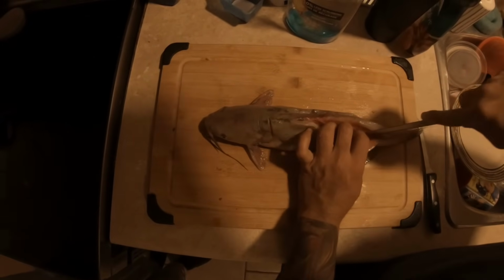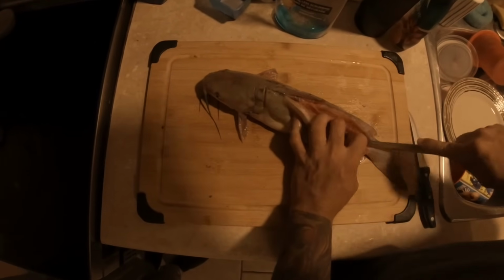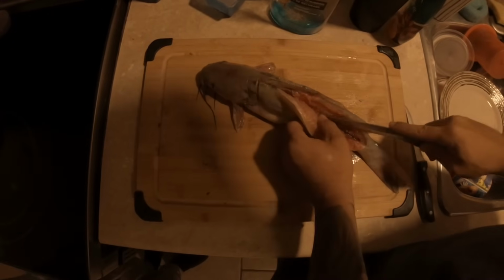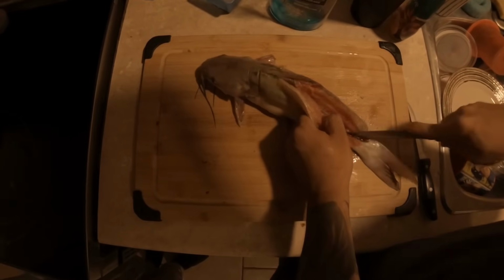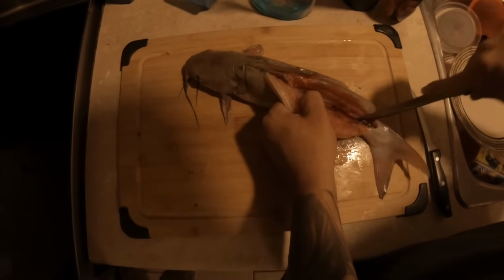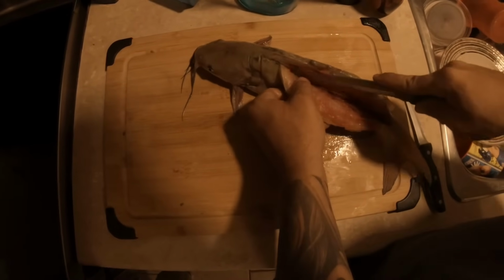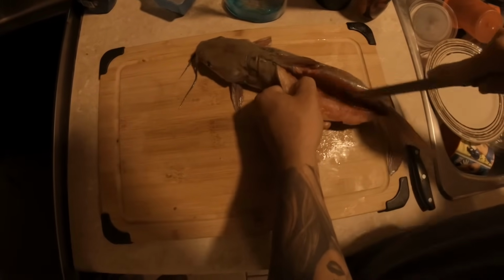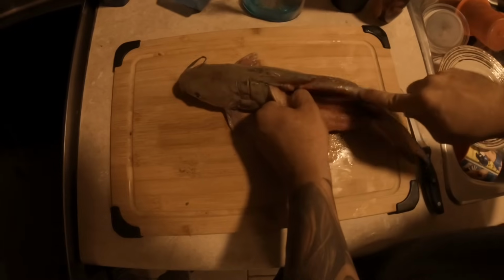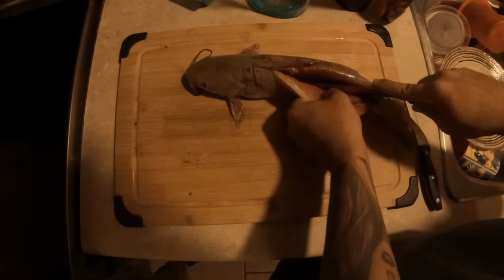Trying my best here, guys. Bear with me. Oh my gosh, this is terrible. Well, there's the blood. Yeah, we probably should have bled him first. No, we're gonna leave it like this, full of catfish guts.